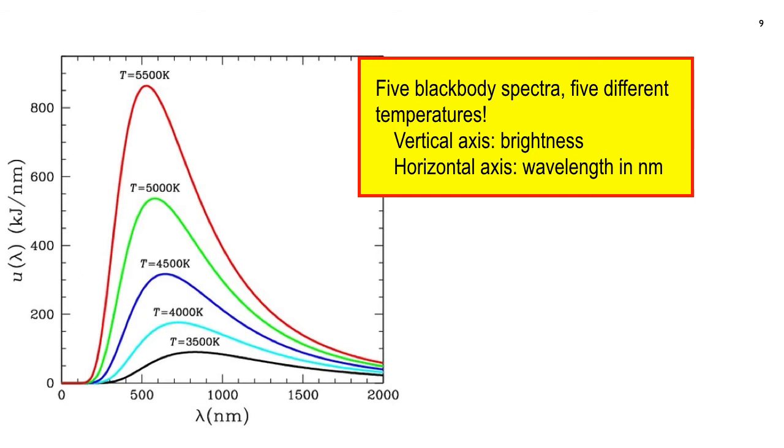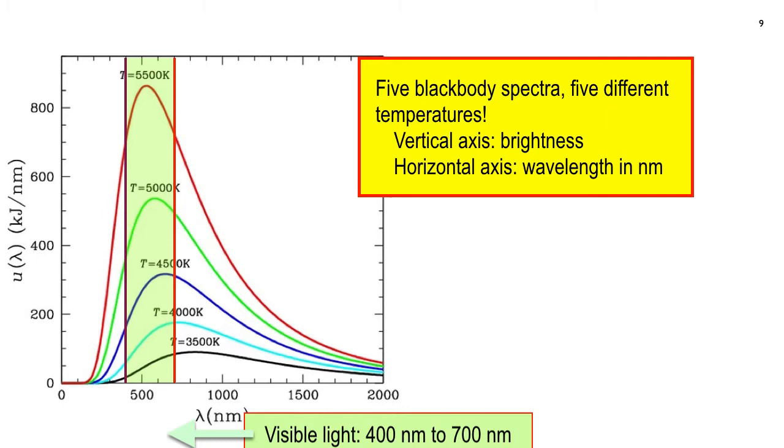All right. So the vertical axis is brightness. Horizontal axis is wavelength in nanometers. And hey, you guys, the visible band of light is from 400 to 700 nanometers. Okay, now this graph goes all the way from 0 to 2,000. So if you put a bunch of tick marks on there, they've got a big one there for 500, another big one for 1,000. So if you go in between there, you can indicate 400, 500, 600, 700. And that's the band for visible light. So visible light is approximately 400 nanometers to 700 nanometers.